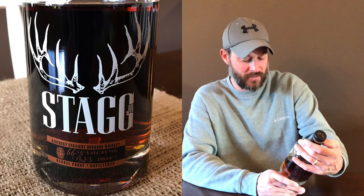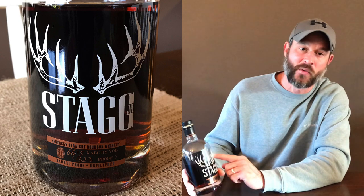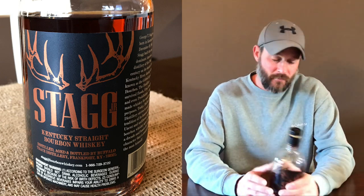The bottling on this is super simple, super sleek. It's got the George T. Stagg horns on it. And on the back, it has a little backstory talking about George T. Stagg. This is batch 12. The only way I've found to identify the different batches is by the proof. You can look on the internet and do some research, and it's pretty easy to find out which batch you have got your hands on. With that being said, we'll get into the color, nose, and taste of this whiskey.